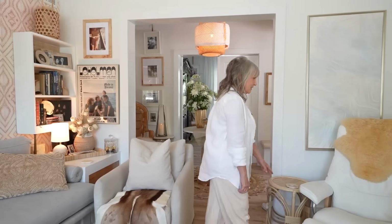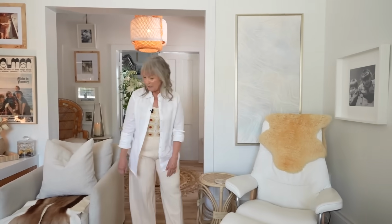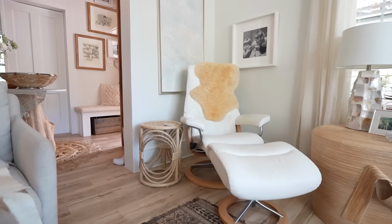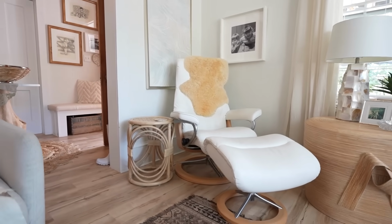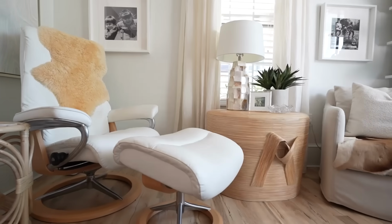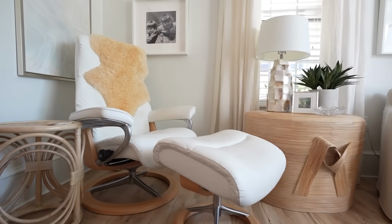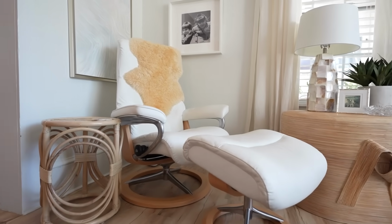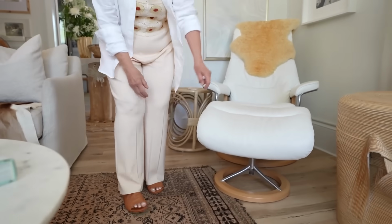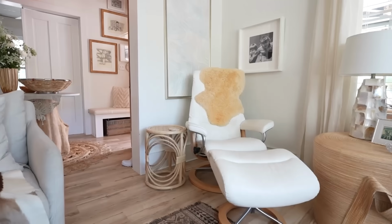And then this, of course, is a Stressless chair. My husband calls it the sleepy chair because anybody that sits there is going to fall asleep right away. But that's from Ekornes, and I just love that. And if you've got little aches and pains or a bad back, that's the chair. You've got to have that chair. It's fabulous. I love the white leather and a little bit of chrome. Or not chrome, but the stainless steel, and then the light wood, I think, just brings it all together in here.